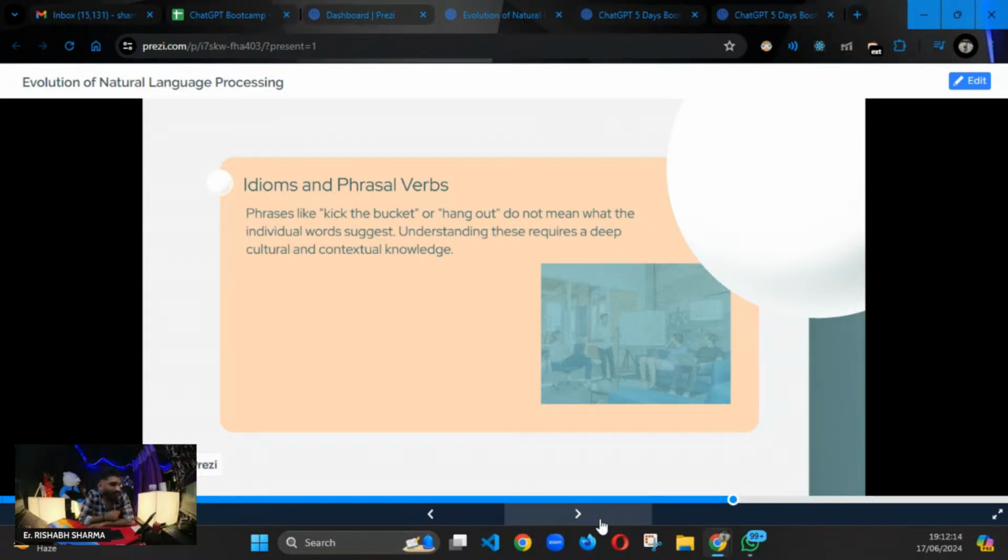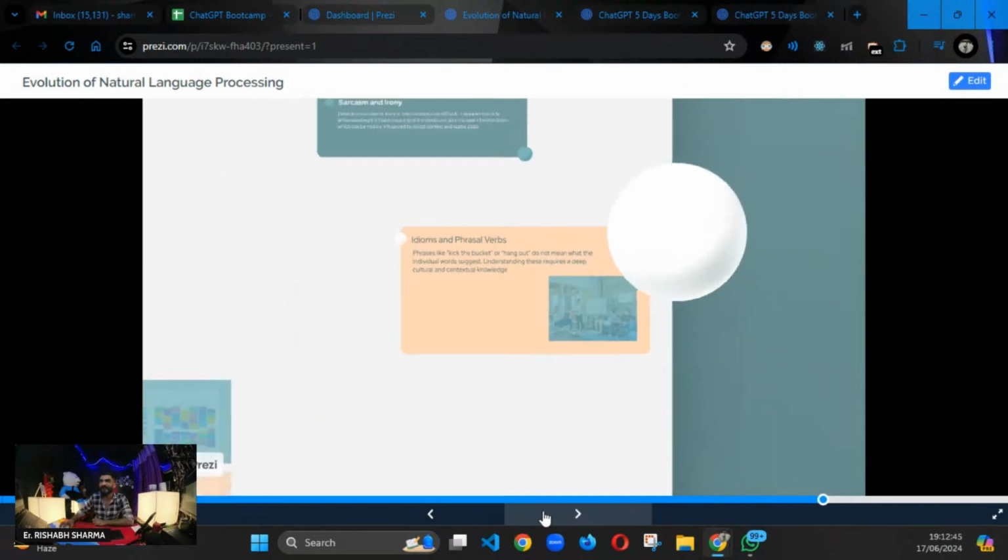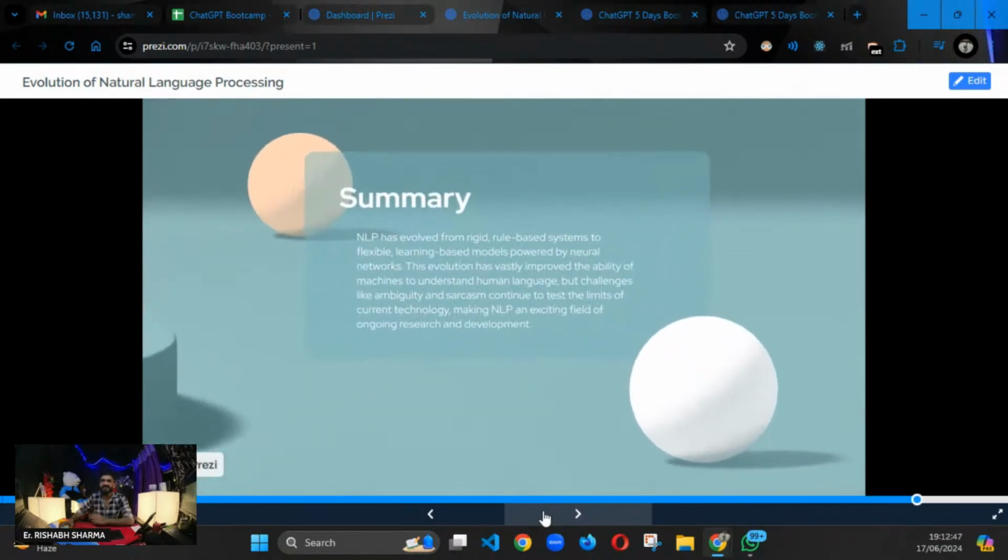So this is the problem with NLP. These are the key challenges that are still there. It cannot understand feelings. That's it. Got it? What is ChatGPT? Okay. Can we make a machine feel? I don't think so. No. I don't think so. Right? Okay. What next? So yes, the summary.